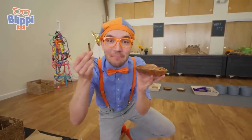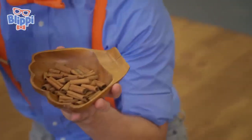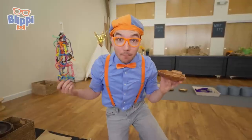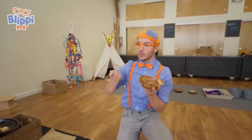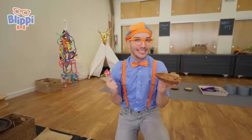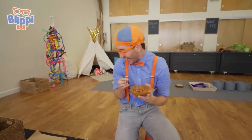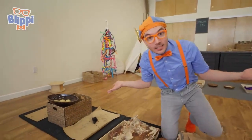It looks like someone put some cinnamon here. Oh yeah, that's right. Because cinnamon is also a kind of bark. Yeah, they take it off the tree so you can put it in a special drink or maybe in some tasty food or dessert. It smells so sweet and delicious. I love cinnamon. Oh, and did you know that trees can be used to make things too?